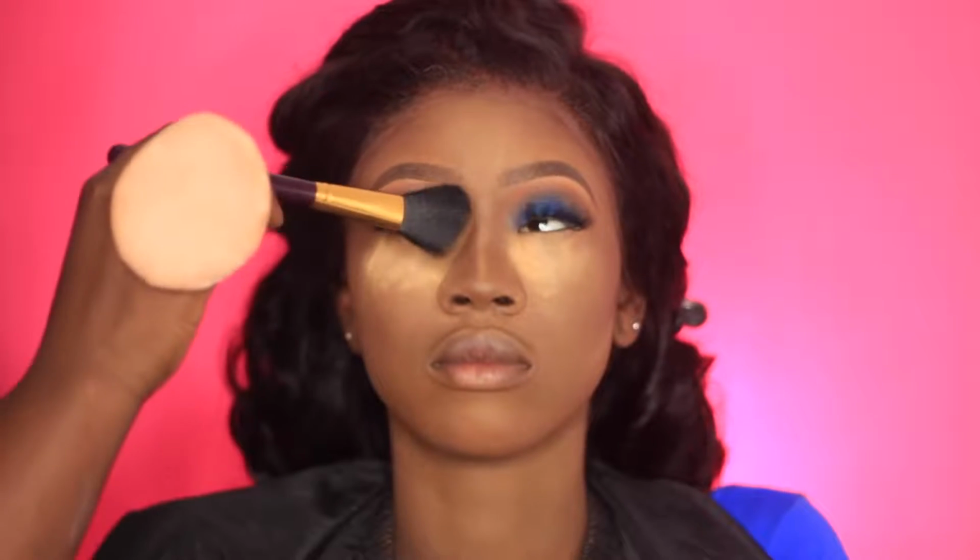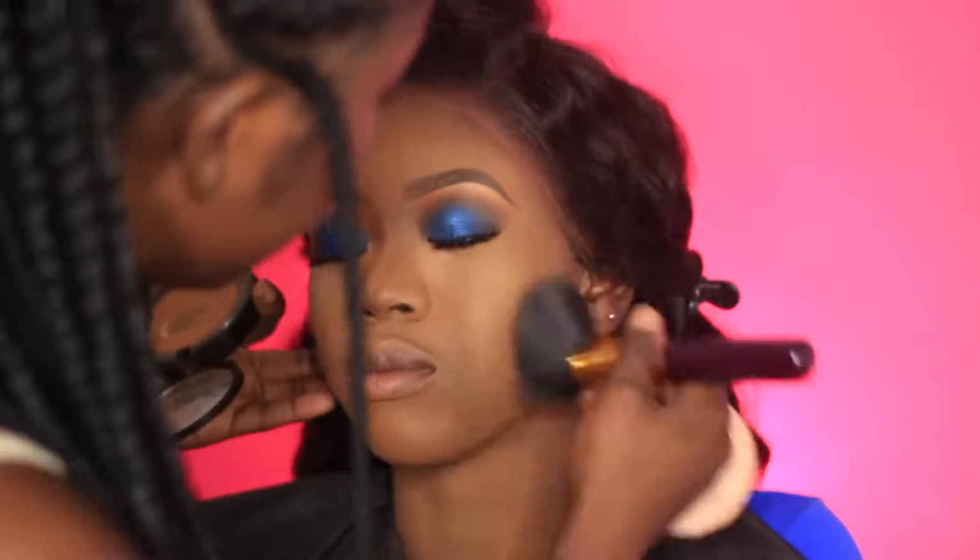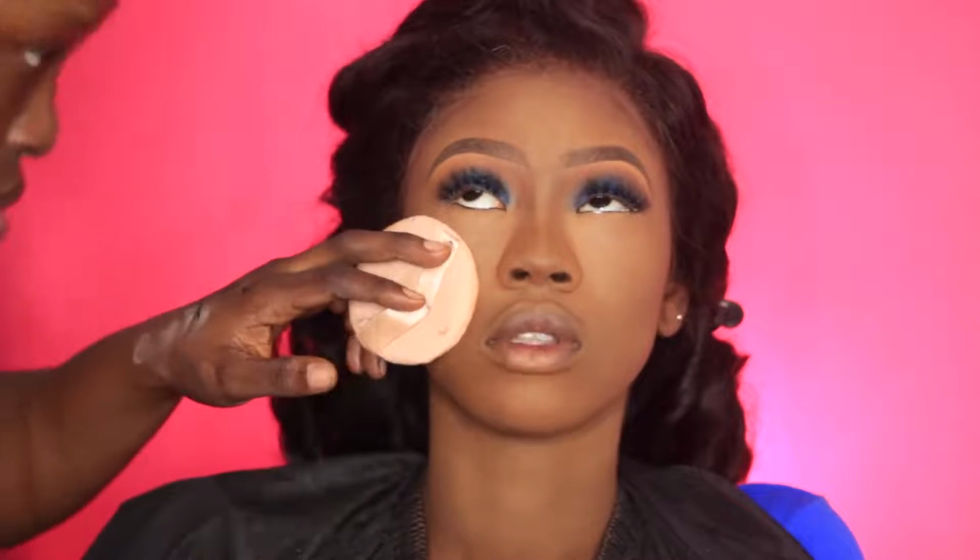So next I'm going to go back into that Iman powder I used before and dust off the eyeshadow fallout and the excess setting powder. To finish off the eyes, I'm going to take NYX Jumbo Pencil. I placed it on this liner brush. After doing that, I'm going to take that dark blue eyeshadow I used before and use it to smoke it out.